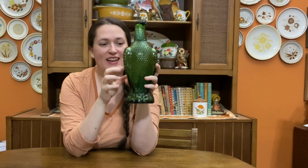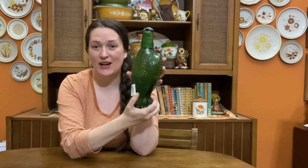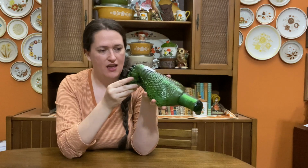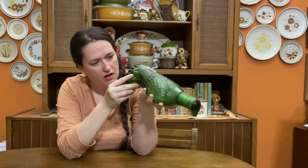And then the nice vintage green decanter here, the little eagle. I shouldn't say little, it's quite large. They had it priced at $6. It says, what does it say? Made in Taiwan on the bottom here.